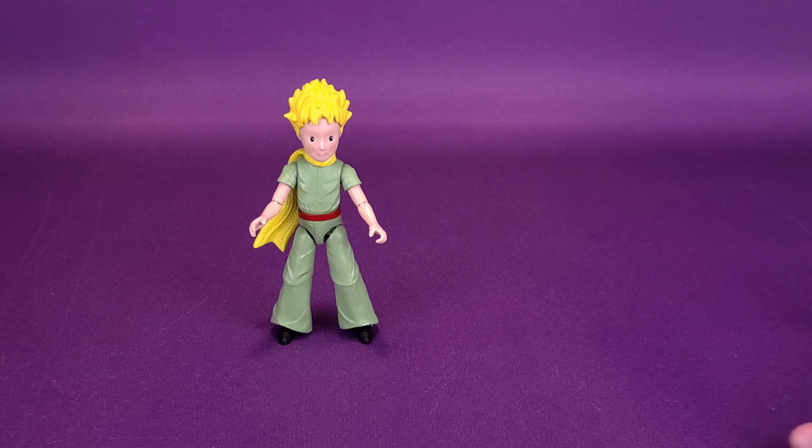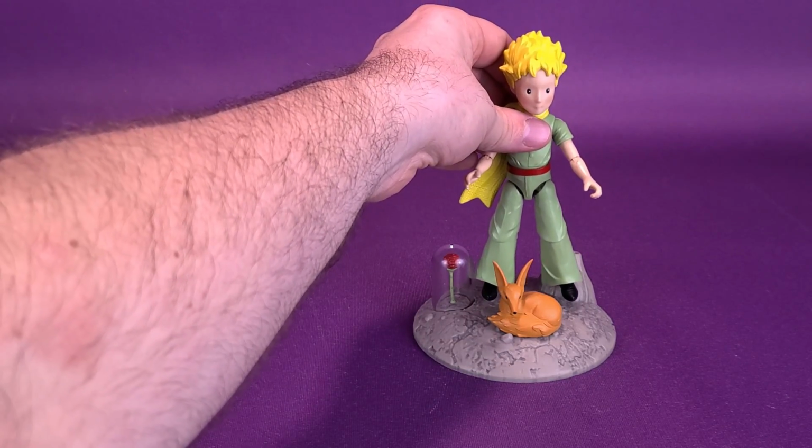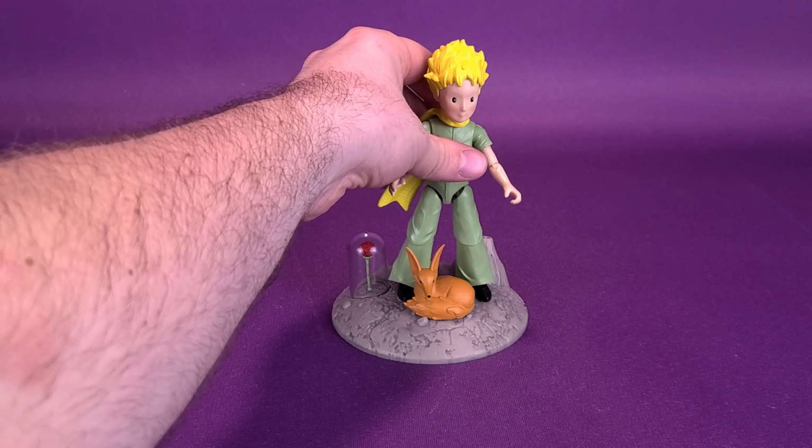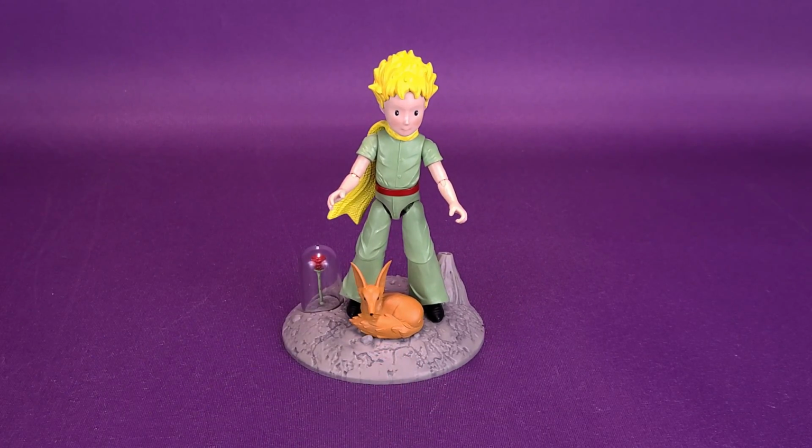We'll bring over, speaking of displays, the display stand with the friend fox and the special rose so you can see what they look like on display. And again, you can either have him attached on top of the display stand, more than enough clearance to have him displayed with all of his friends, or you can have him displayed next to it as well.